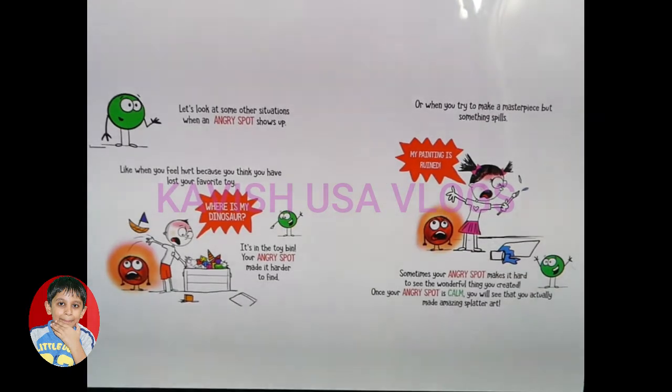Let's look at some other situations when an angry spot shows up. Like when you feel hurt because you think you have lost your favorite toy. Where's my dinosaur? It's in your toy bin. Your angry spot made it harder to find. I can see it right there. It's so tiny that I don't think you can see it very well.